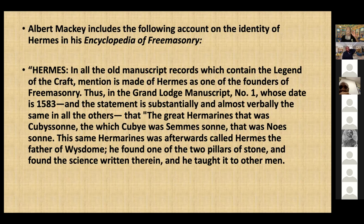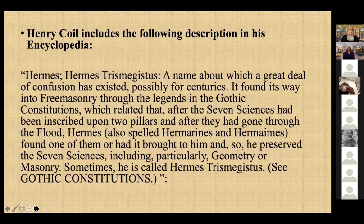To try to read this, the great Hermes... Now that's Old English. This same Hermes was afterwards called Hermes, the father of wisdom. He found one of the two pillars, all right? And he found the science, the two pillars of stone, and found the science written therein. And he taught it to other men. So again, a character called Hermes, in fact, his full name was called Hermes Trismegistus. And you'll see that again written out later.